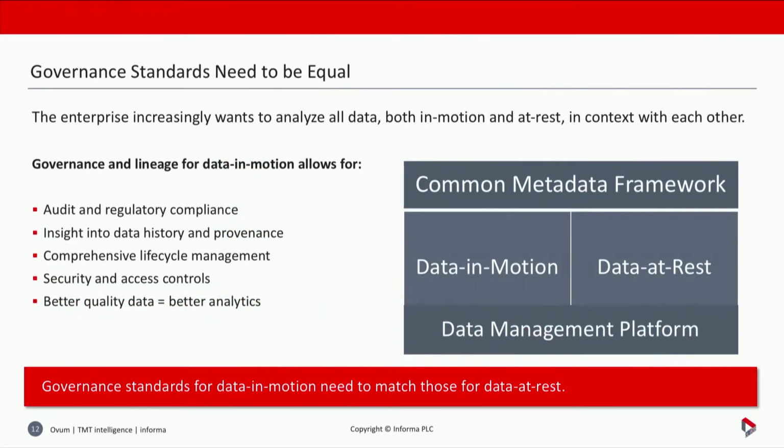So governance needs to be equal to be effective. And what that means is if you're going to analyze all data in motion, at rest, in context with each other, you need a common, consistent application of policies. You need a common metadata framework. You need a common platform. This doesn't have to be a single physical platform like our on-premise Hadoop, but it needs to be united by a management layer.